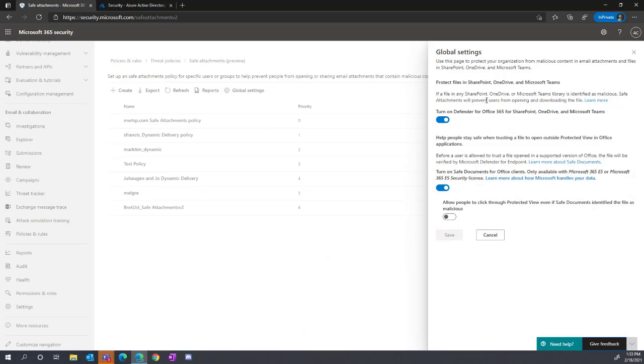You can see SharePoint, OneDrive, and Microsoft Teams all have this protection extended to them. So if your employees are collaborating on these platforms, no matter what device they're using, they're going to be protected by the safe attachments policies, whether files are shared internally or externally with other users.